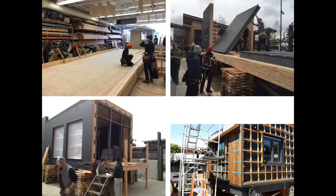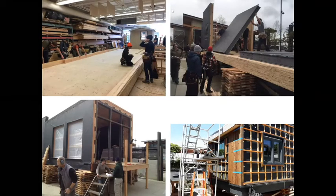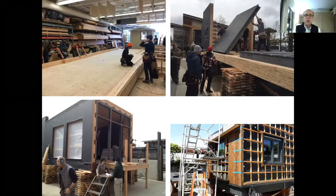So going back to the images here, we have the SIPS panels being assembled on the building in these pictures. And let's see, you'll notice on the window end here that there is a steel frame to resist lateral forces in that open end. Bit of an expense, but it worked out well.